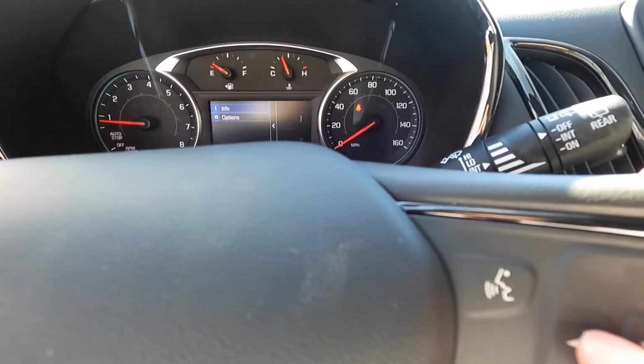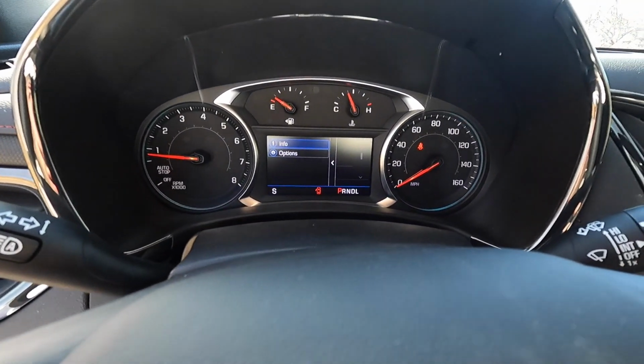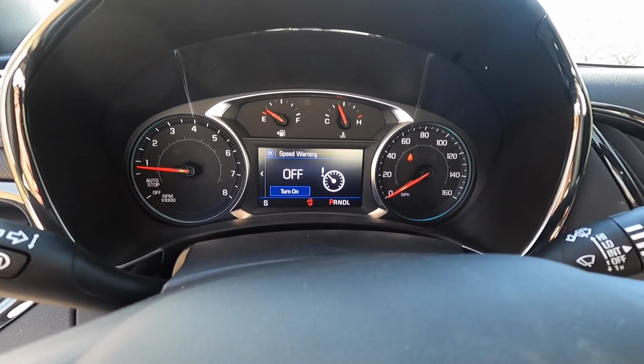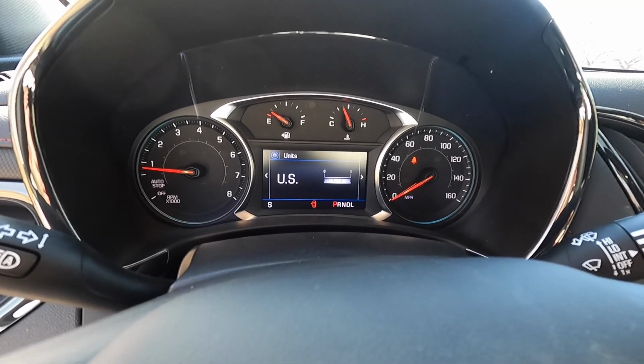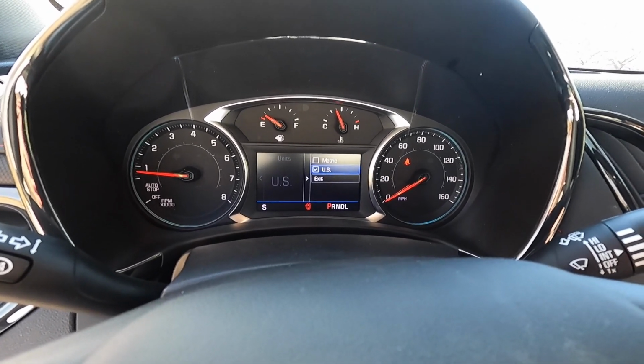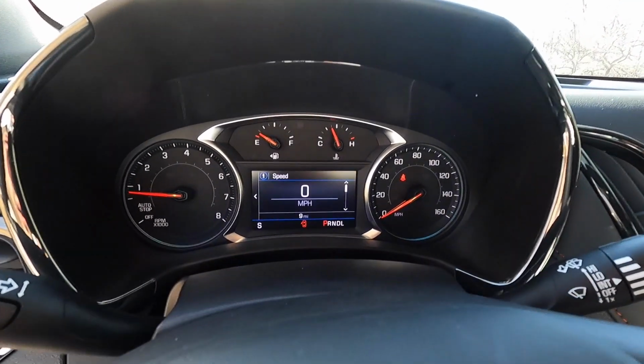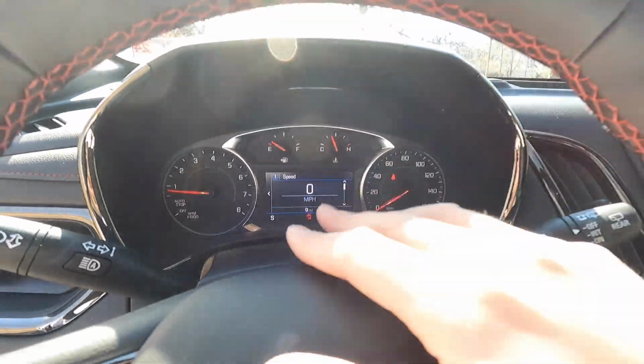But I'm gonna go back to the left. I'm pressing on this button right here, and that's your info screen. You can go in between your options. So right now you can turn that stuff on. You can go in between this, speed warning, traction control, and so on. Go over, you can change it between US and metric. Really, if it was me, I'd leave it right on this screen. That's just my personal opinion.